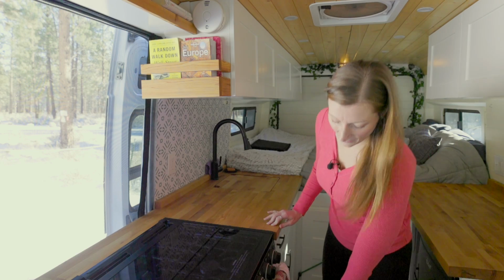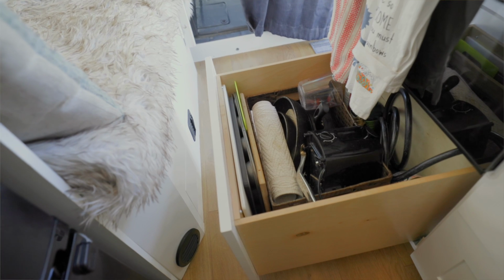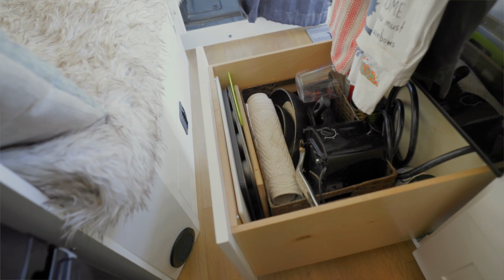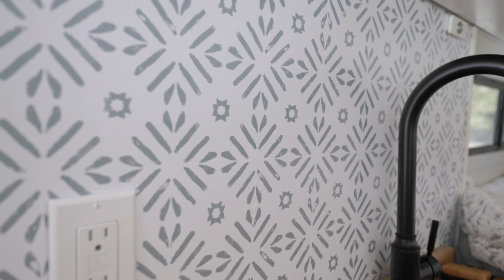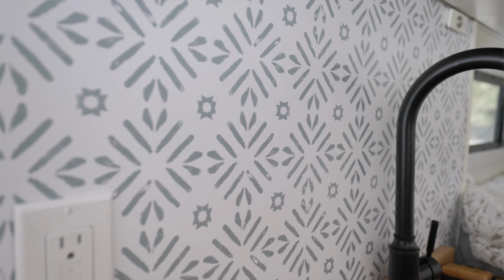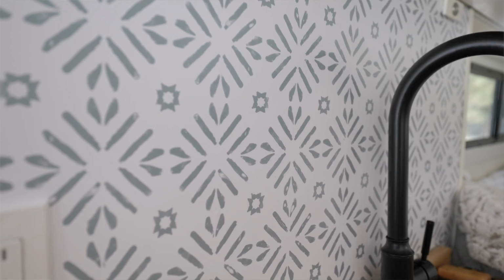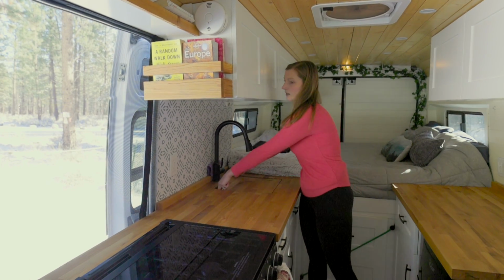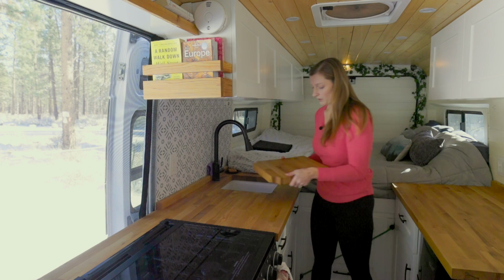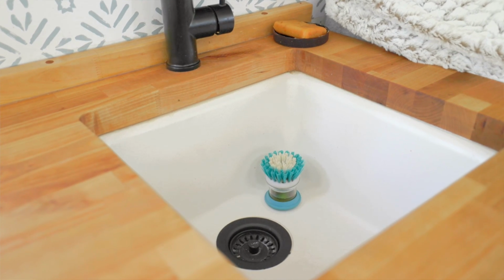Underneath the oven, we have a big storage drawer here where we keep all of our pots and pans, our toaster, our chopping boards. Our backsplash here is peel and stick wallpaper. It's vinyl wallpaper. It made it really easy for installing it, but it's also really easy to keep clean. And then on this side of the kitchen, we have our sink. We did an undermounted sink here. When we cut our butcher block, we kept the top just as a little bit of extra counter space.